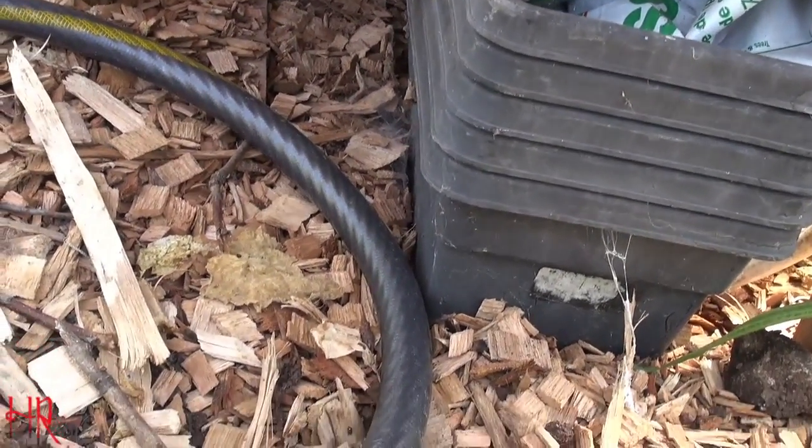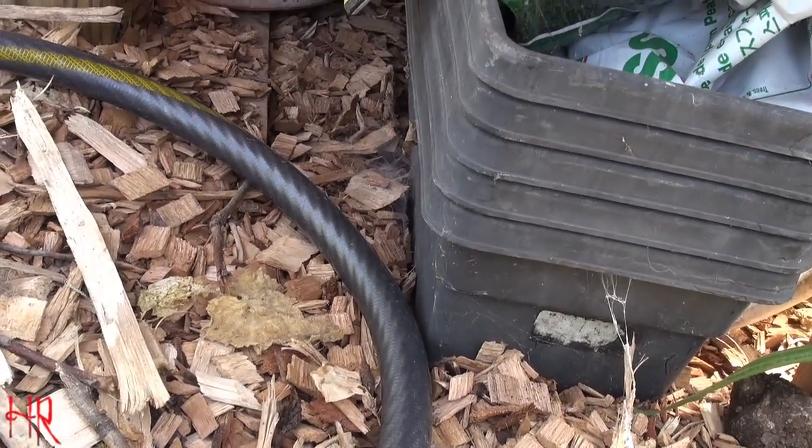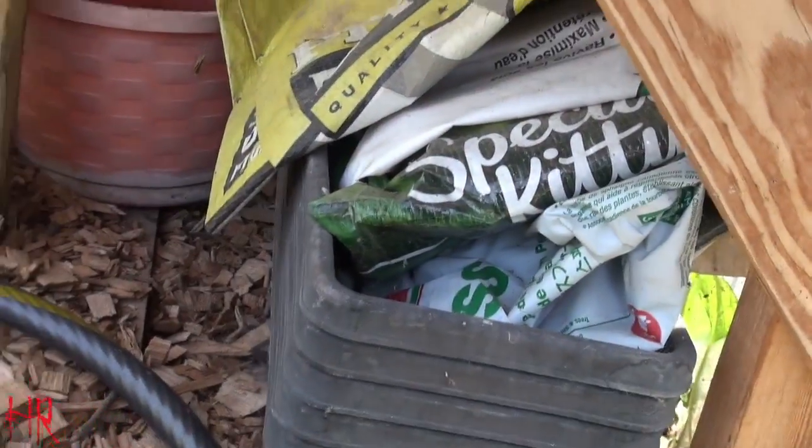But I did want to get him by the tail. He got away quick, though. You see how fast he got out of there? Wow. Where did he go, though? Where did he go? Man, he took off, that snake. He's in here. I want to leave him in here, too.